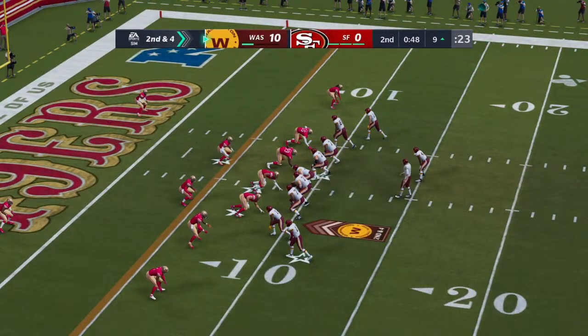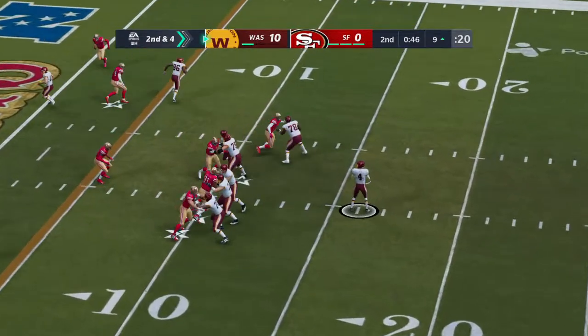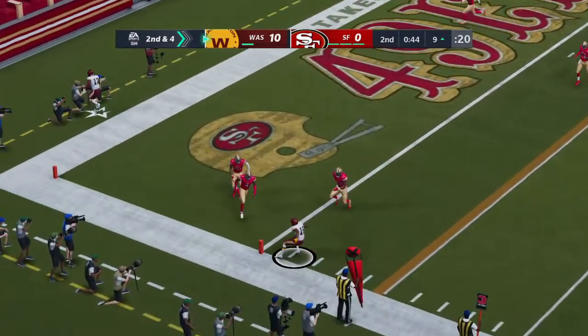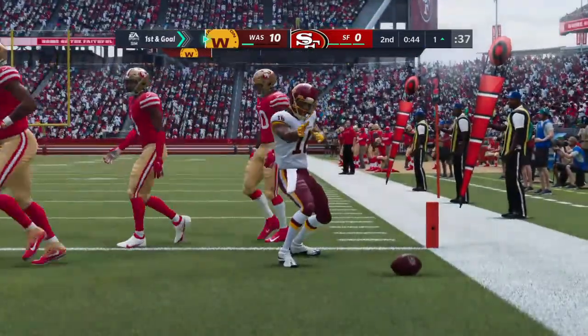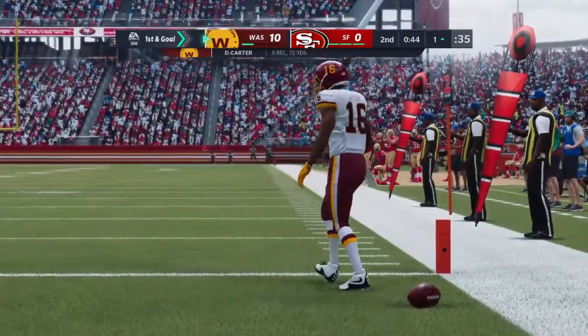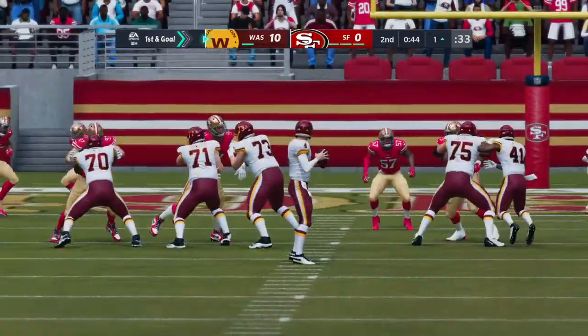Second and 4, ball at the 9. And it's caught. And just shy of the goal line as he's out of bounds right at the 1. It's an 8-yard pickup, and it leads to a 1st and goal.